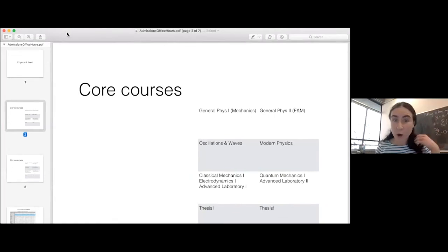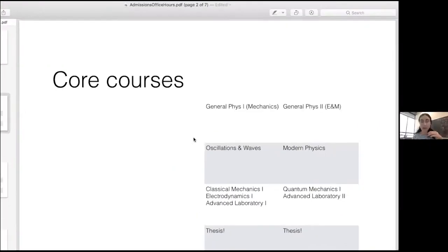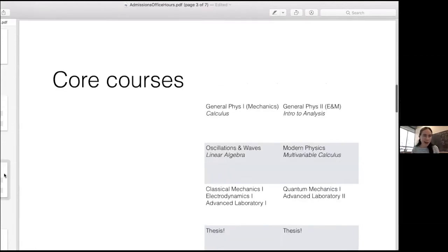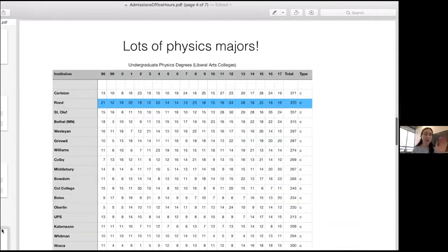So we've got the core courses. This is what I was talking about. Each row is a year, and we've got fall semester and spring semester. These are the physics courses that you do in the first, second, and third year, leading up to the thesis year. It looks like it's almost nothing right now. There are the math courses too. In italics, in the first 2 years, there are also math courses that are required for the physics major.